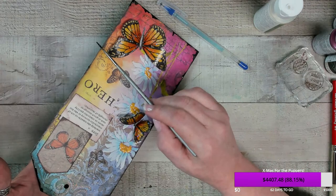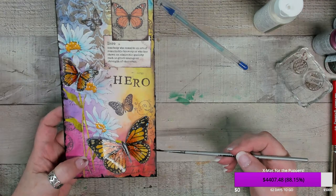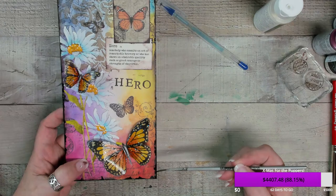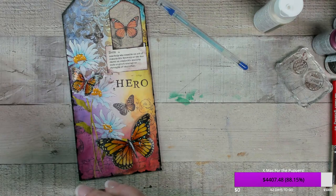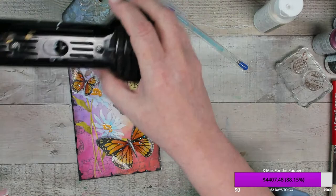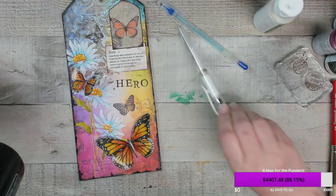Yep, I did when I was stenciling. So I'm just going to quickly finish the edge with a little bit more paint. I love this distressed look. And I'm going to dry this. Then we only have one thing left to do, and that is to spatter it. I have to put some spatter on. And we're going to use my two Uniball pens. We're going to use my opaque white, and we're going to use my black gel.